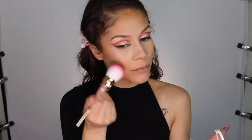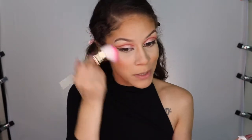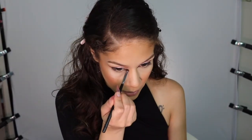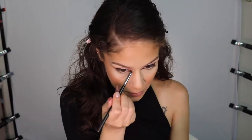And this is what it looks like. So I'm gonna use this little rose brush to do this. Oh, it's very pigmented. You gotta be careful, girl. Look at how pigmented that is. Super pigmented, girl. Don't even play. I would say one dab is enough. Boom. There we go. I'm gonna try adding a little bit of the highlight to my tear ducts and see how that works out for me. Oh, it's cute, actually. It's actually pretty cute.